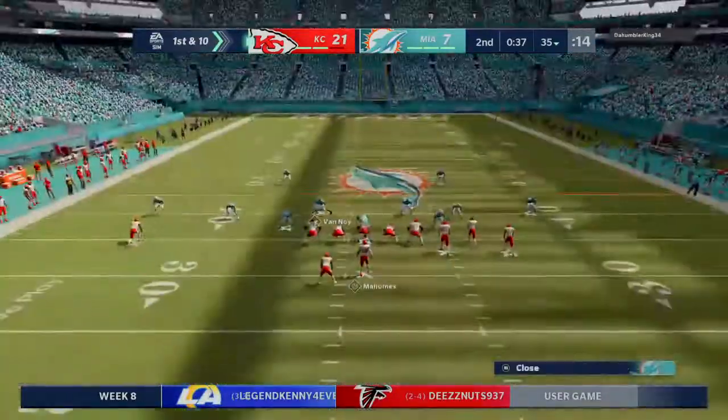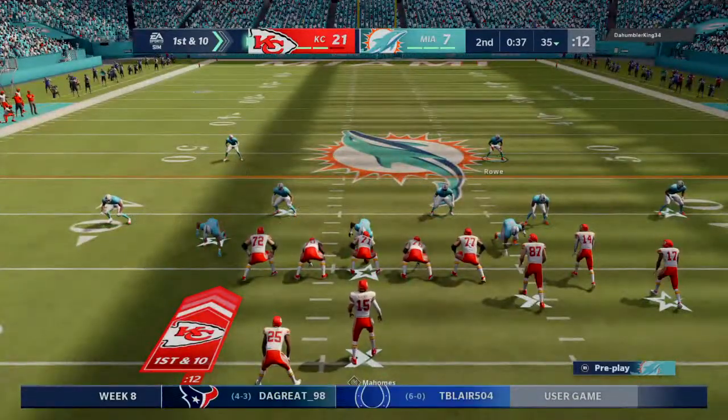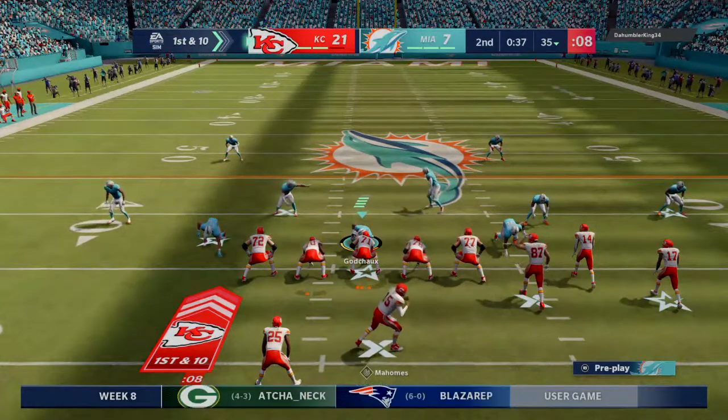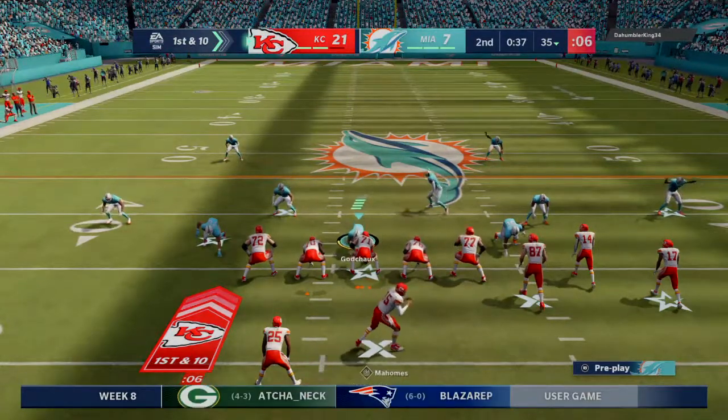The Chiefs offense about set to begin this drive. You've got under a minute to go here until halftime. You got the good-sized lead. No need to do anything crazy. No, there really is no need to do anything crazy.